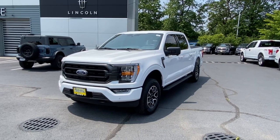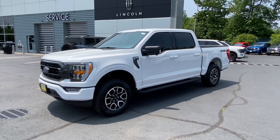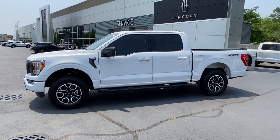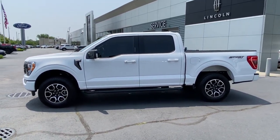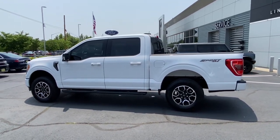Get into a car with value. 2022 Ford F-150. With less than 15,000 miles on the odometer, this vehicle provides excellent value. Enjoy a new level of ease and confidence, whether at work or play, when you're in this F-150.